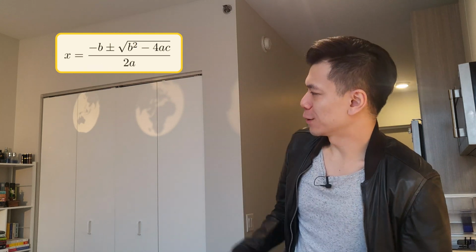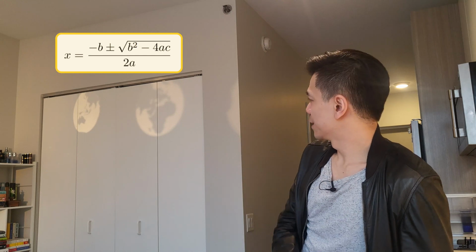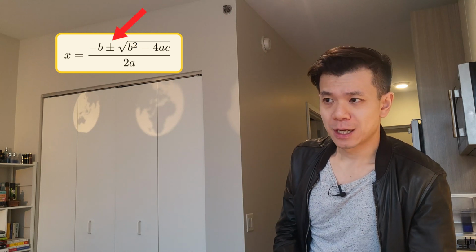I mean, just look at that square root. That looks intimidating. And what's going on in front of the square root? You have that plus or minus sign. Are you asking me to add and subtract at the same time? I mean, what's going on, right?